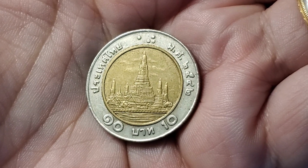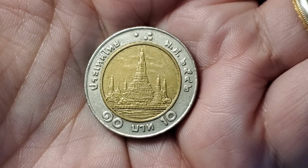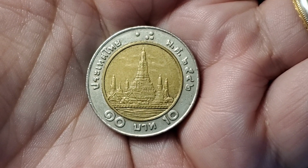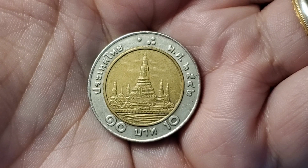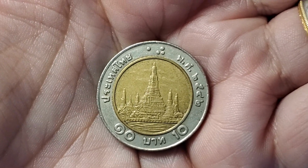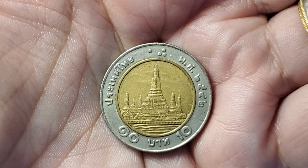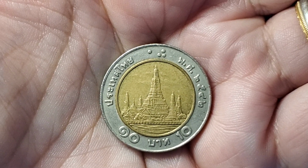So this coin is something newer than 1989 and has a catalog value, a number of Y227, books for $1. The center is made out of aluminum brass, and the outside is a stainless steel ring.